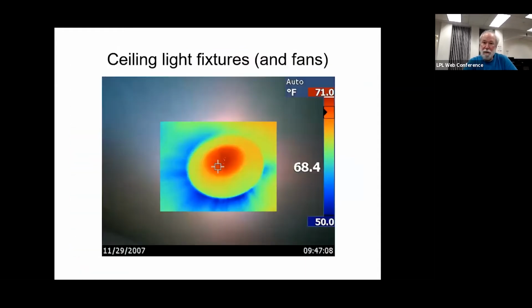Another project we'll get to eventually, ceiling light fixtures and ceiling fans. They look like this, nearly always. Now, bear in mind, we're talking about either the upstairs of a house or the main floor of a 1-story house. If this was a kitchen in a 2-story house, there'd be no place for the cold air to get in, so that's not it. But anyway, they look like this. This is, we'll see.